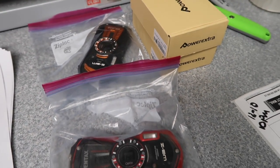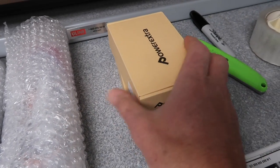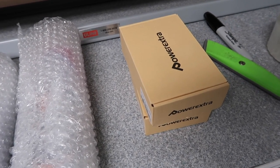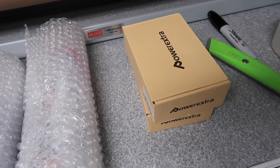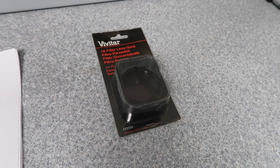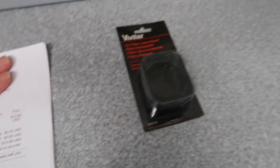We paid $15 each. Now I should note that although those waterproof cameras were $15 each, we did have to go out and get these chargers, which were another $10 each. So total cost per camera, give or take $25 each. Sold for $150, free shipping. Here's a Vivitar lens hood. We've got a couple of these, have had them for a while. This one sold for $13.99. Free shipping, ship it out.